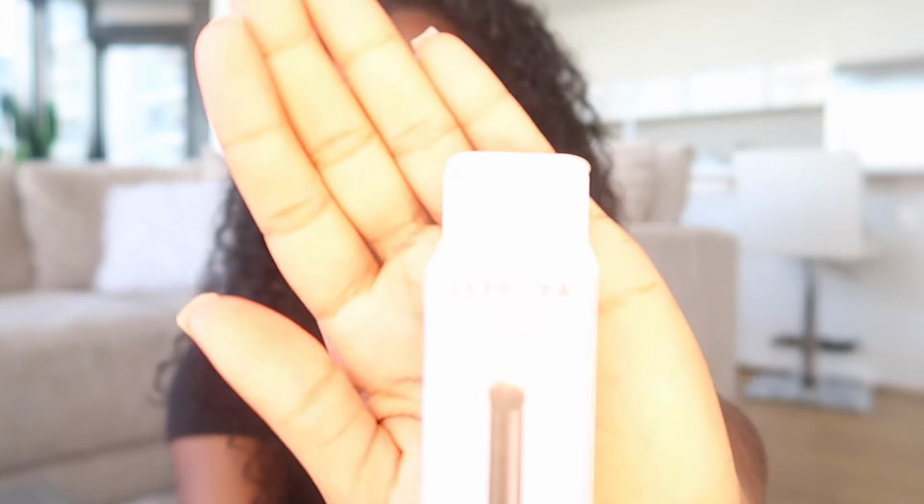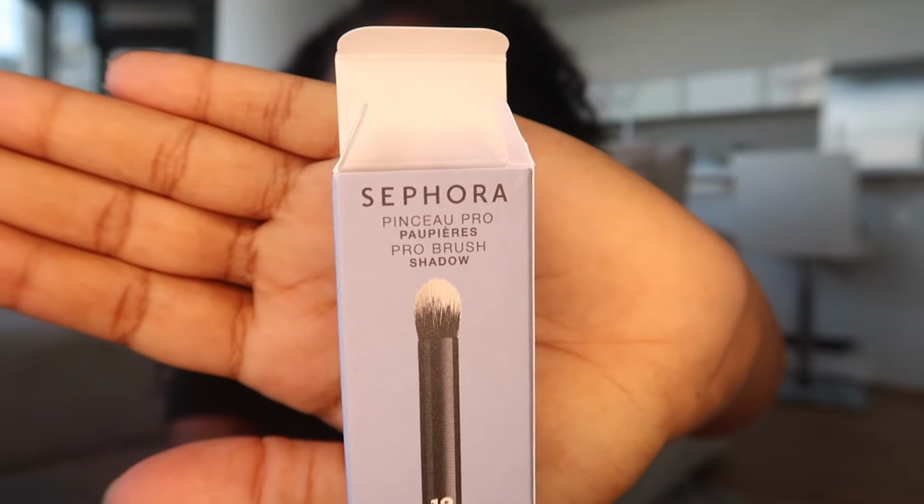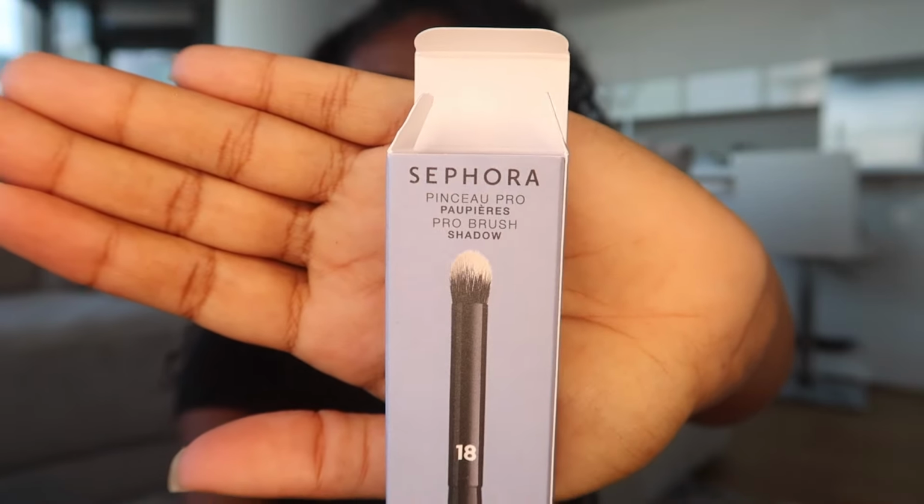And then once I apply it, I needed another brush to smoke it out a little. So I decided to buy another brush. This is the Sephora Pro Brush for Shadow. This is the number 18. And it's got a very small tip, but it's fluffy enough to create that smudge and blend it out a little to smear it. So this is what that brush looks like.